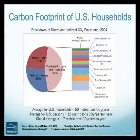What this graph shows is the makeup of the typical US household carbon footprint in the United States. These data are as of 2004, and this number 19, which we just voted on, is right down here. This is the average carbon footprint for US persons. And the average for a household, we've got about 2.6 persons per household in the US, is about 50 metric tons of CO2 per year. This graph was generated by some colleagues we work with at Carnegie Mellon University who have been looking at carbon footprinting science for a long time. And basically the breakdown looks like this.